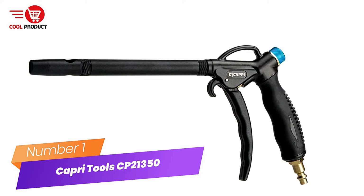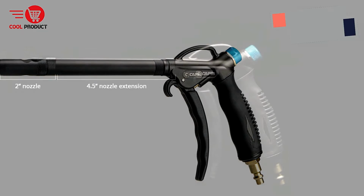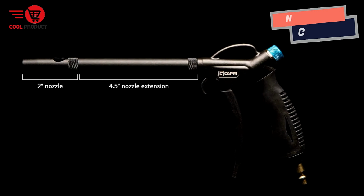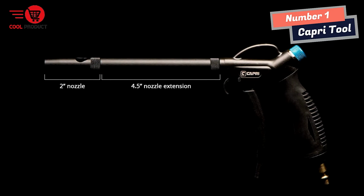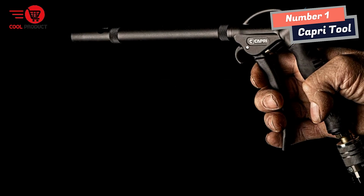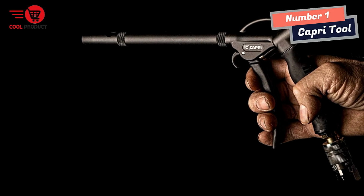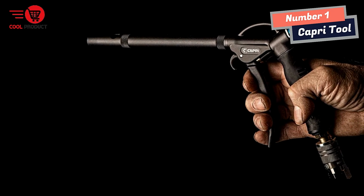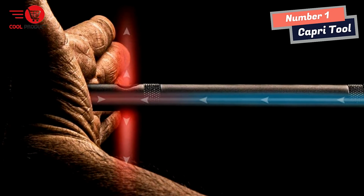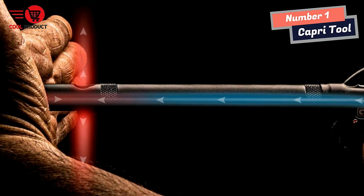Number 1. Capri Tools CP21350 Air Blowgun. The Capri Tools Windstorm X high-performance air blowgun delivers powerful airflow at 72 CFM. It gives you efficient coverage over large work areas. The OSHA-compliant Venturi nozzle delivers exceptional airflow while meeting OSHA's output pressure safety standards, limiting the air pressure to under 30 psi when the nozzle tip is blocked.